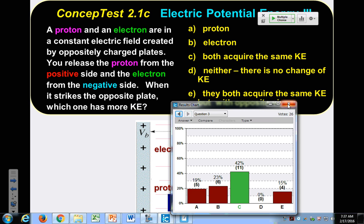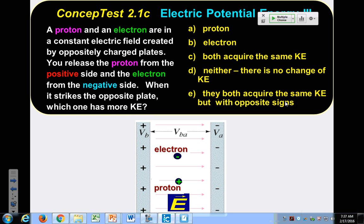C is the right answer here. They're going to both acquire the same energy. The reason they're going to both acquire the same energy is because both of these go across the same potential difference. So delta V is the same for the electron and the proton. It's the same for both of those.